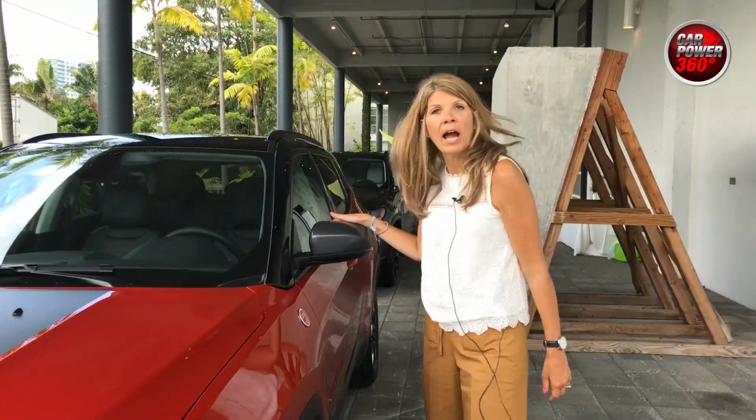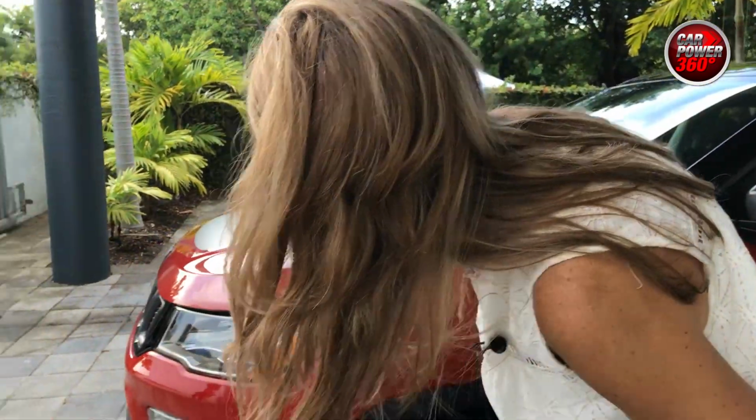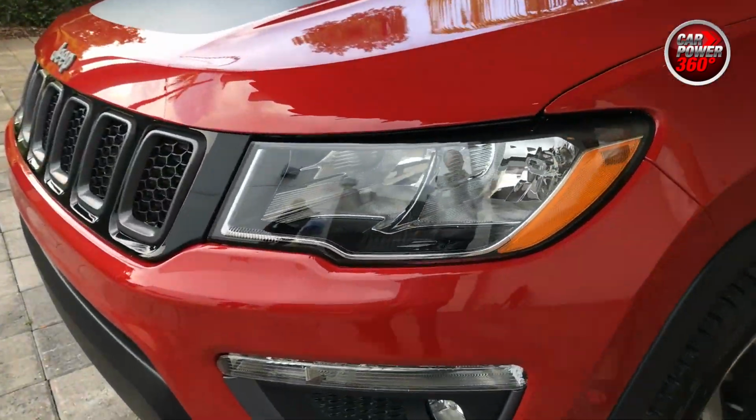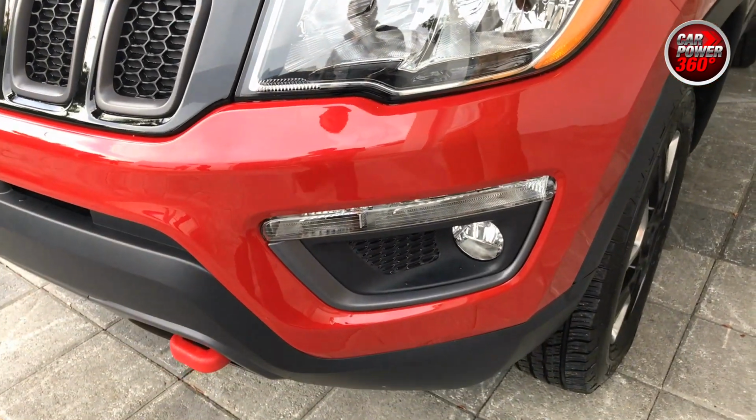The leather seats are optional on the Trailhawk, and it doesn't have the HID headlamps. So these are the standard headlights. The HID headlamps are available. There's over 70 safety and security features available. There's park sense, lane departure, blind spot detection that are available on the vehicle. The blind spot and the lane departure are all optional.